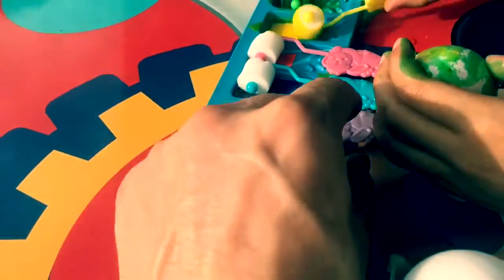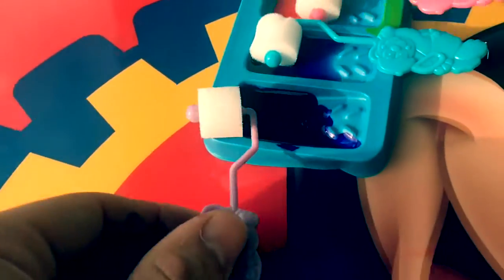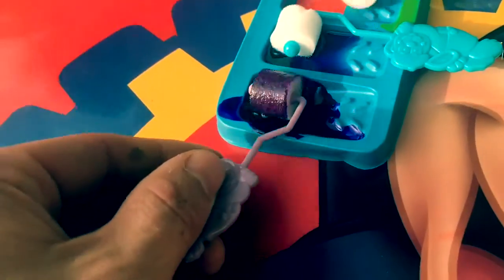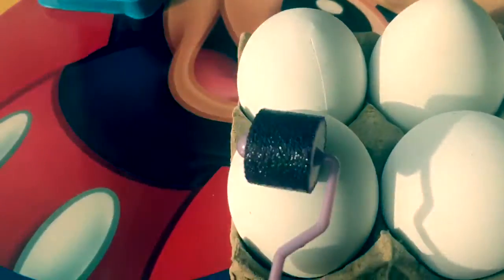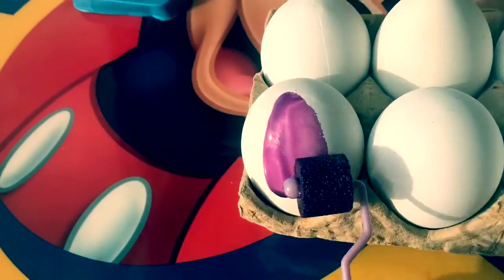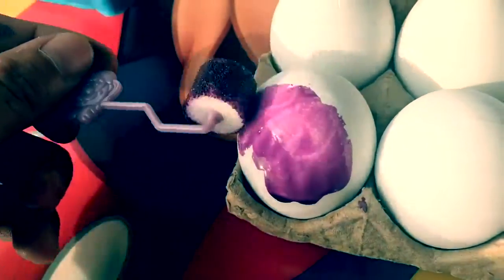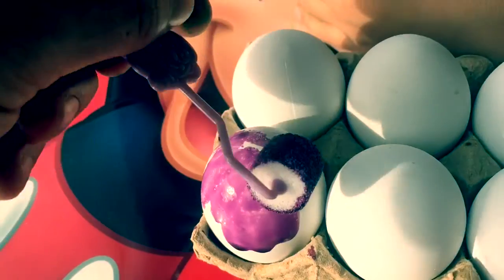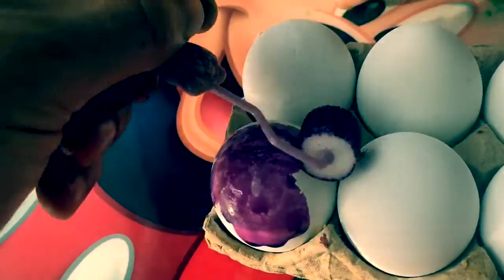I'm going to go get this purple one. Can I use this one? Yeah. It's okay. You don't got the green and the purple and the blue. Oh, this color is purple. This is a magical color. Purple is one of my favorite colors.